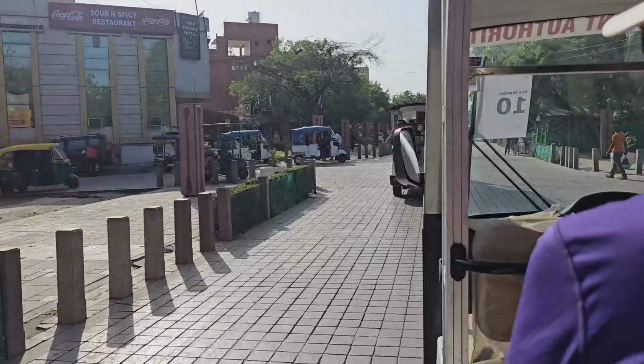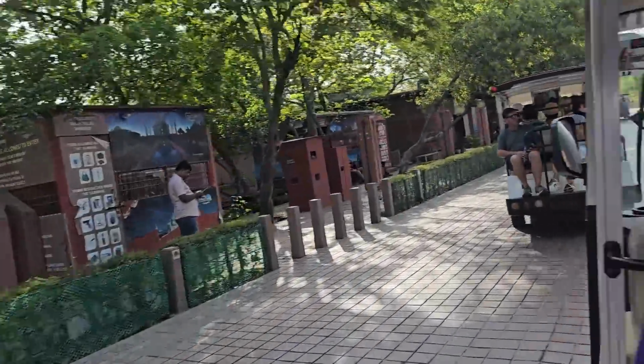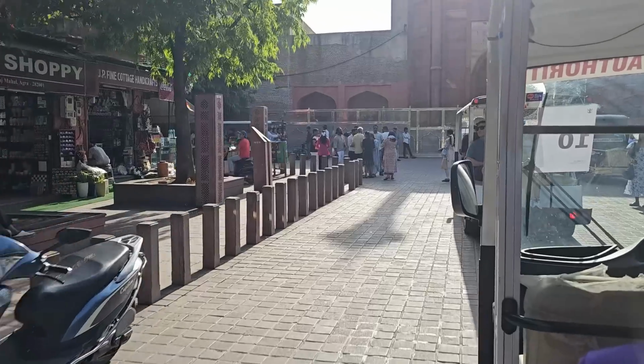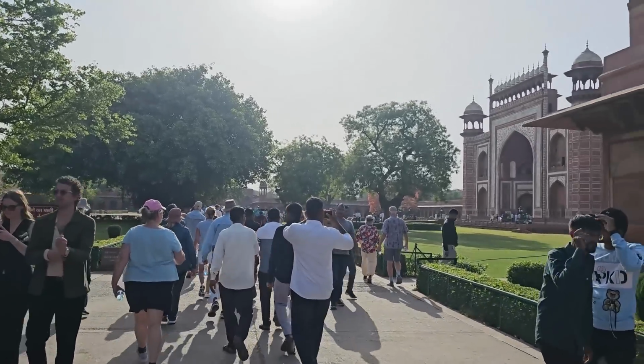Once you get to the Taj, they are not allowing any vehicles within a mile of the Taj that are gasoline powered, so you have to walk. They have donkey rides and rickshaws, or you can take electric golf carts. And so that's what they did. They had golf carts waiting for us, and they took us into the Taj.